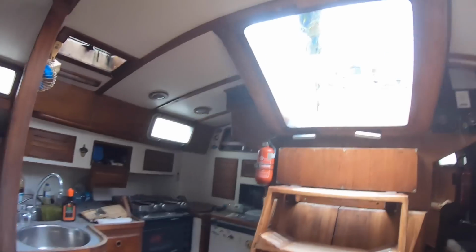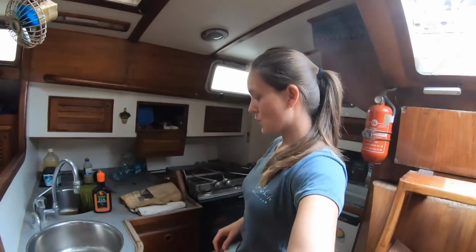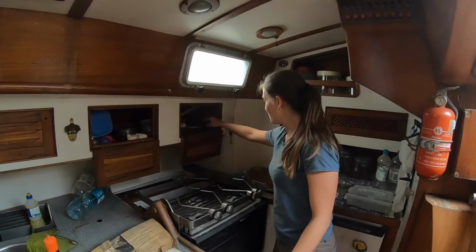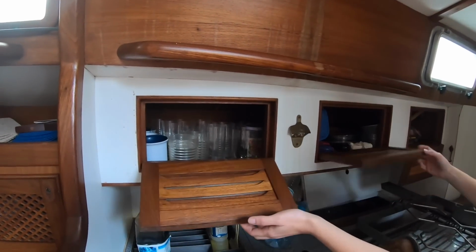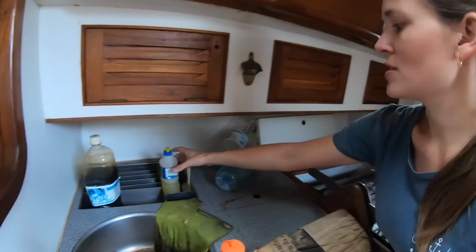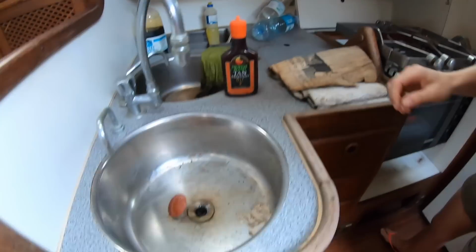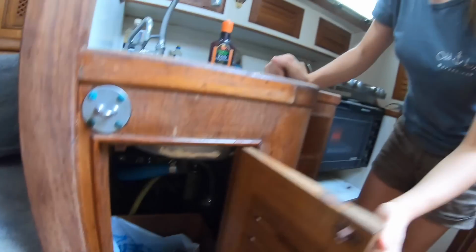So let's keep going. Here we have the kitchen, the galley, and it's one place that we plan to refit in the future. In the future, not yet. We have all the stuff of the former owner here. Everything. Whoa, I didn't see the amount of glasses. And here, this is really cool. It's to dry the dishes. Basically you dry the dishes here and the water goes to a compartment underneath, on that bottom right there, and here's just the garbage.